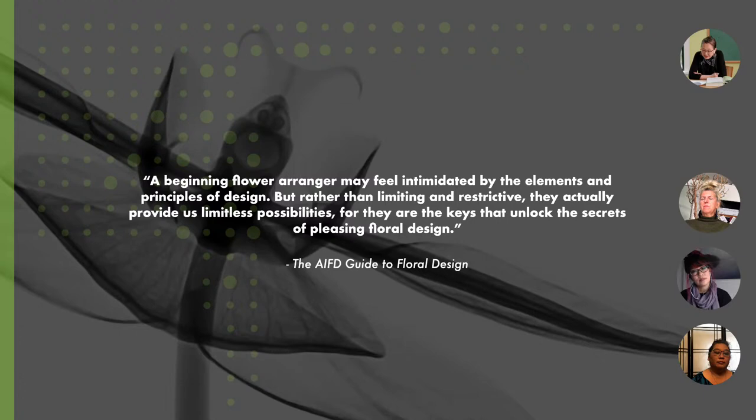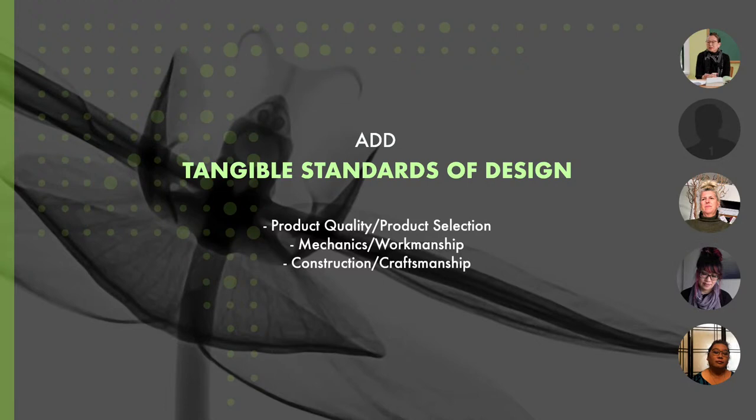So I just want to add in a couple of things. These are beyond elements and principles of design, but very important, and it's part of our book. I want to add the tangible standards of design, because these are items that are not part of the elements and principles of design, but these are still part of what we judge or evaluate in a design. We want to look at the product quality. We want to also look at the product selection, what your choices of flowers were and if it seems to make sense. We want to look at the mechanics.